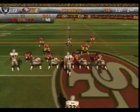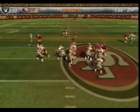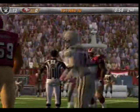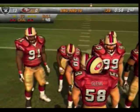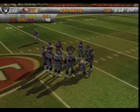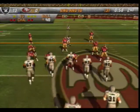First and 10. Only one man back. Harris comes in motion. It's a blitz. Throwing. It's batted away. That's just the kind of play they've come to expect from him. He always seems to make the big play just when they need him to. Mathis was the one they were trying to get the ball to. Second and 10. Ball on the 48-yard line.